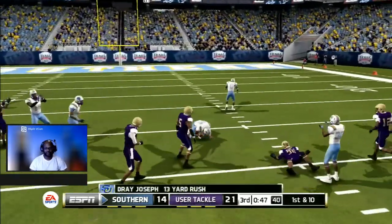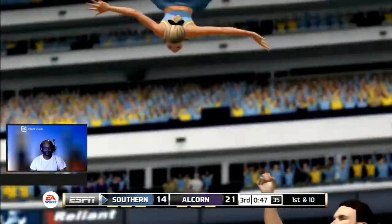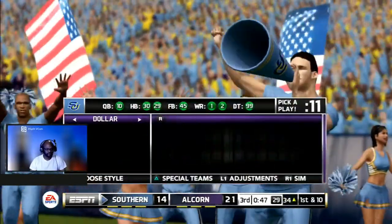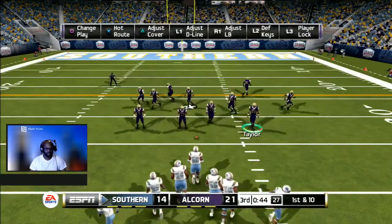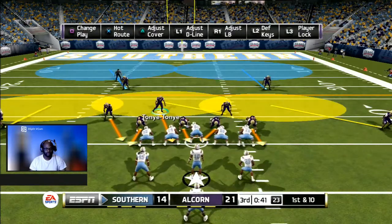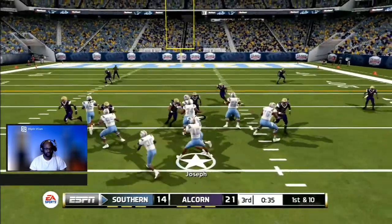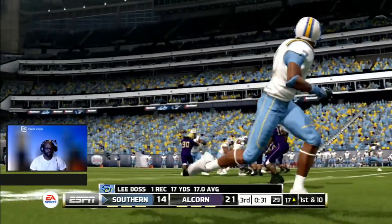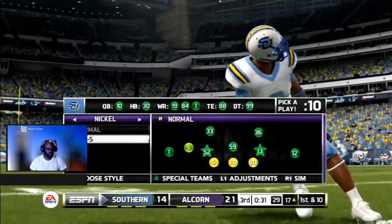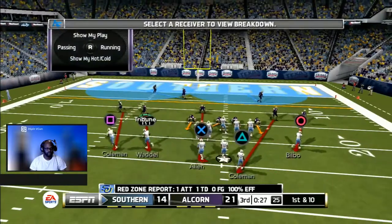What? He gets to about the 34-yard line. Cheat. What was that? Makes the catch and gets out of bounds. First and 10. Ball on the 17.